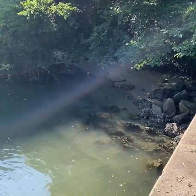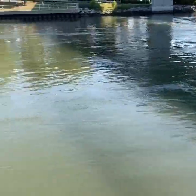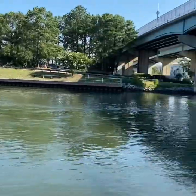You can see it looks like it's low tide. Let's see. Oh, the water is coming in. It's going that way, so yeah. It's about to be high tide.